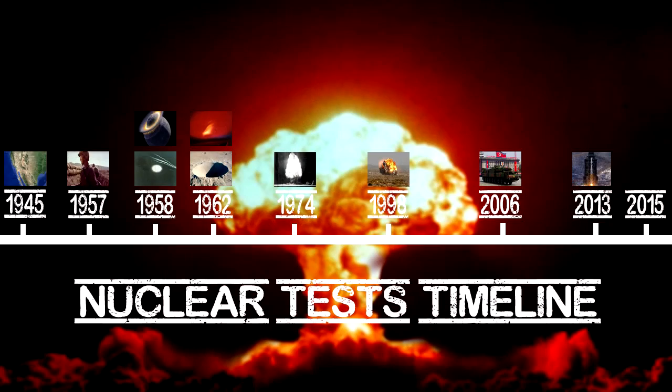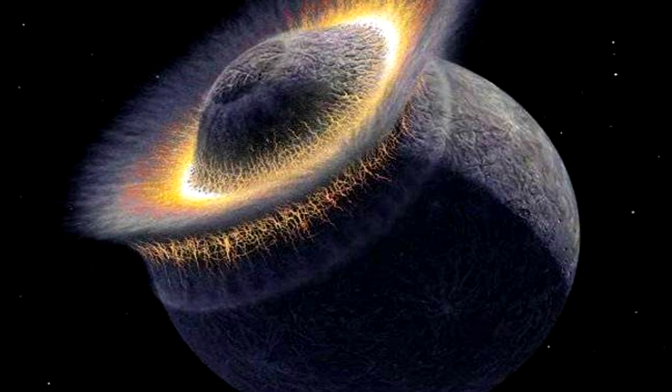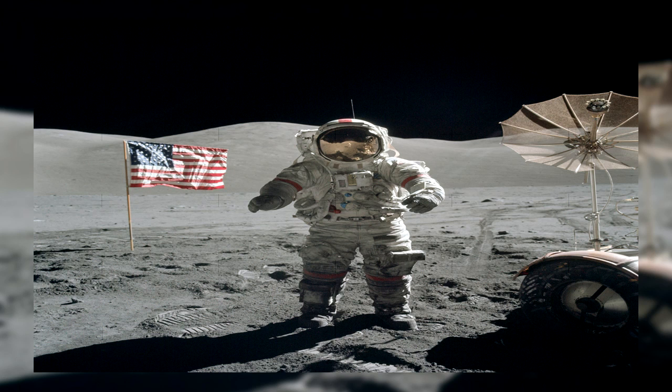Nuking the moon. In 1958, the United States Air Force developed a top-secret plan to detonate a nuke on the moon. They believed it would help answer some mysteries in planetary astronomy. They also believed it would give them a boost in the space race, as the Soviet Union were working on a similar plan which also included nuking the moon.